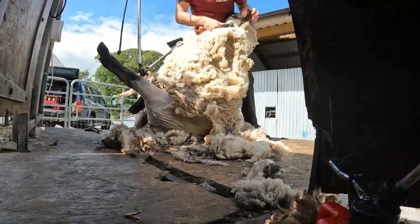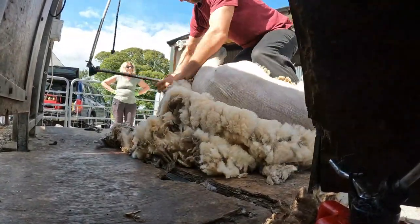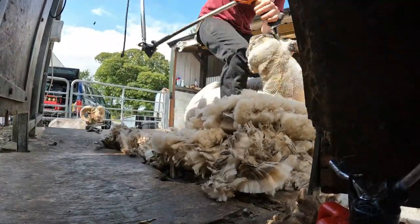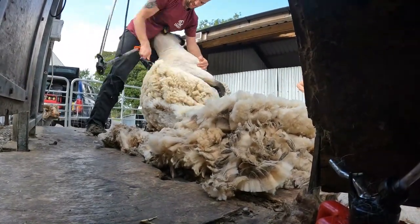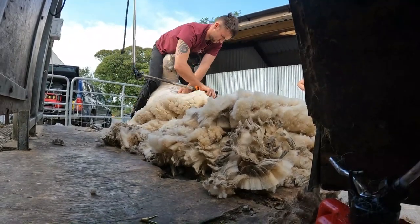When I had him shorn and he was already on his bum, I held him for Linda to quickly trim his feet. I don't do this normally, but I wasn't under pressure that day and Linda was very kind to let me do a video in the first place. I'd like to repeat, I don't do this normally, just in case my other shearing customers watching this start getting any ideas.